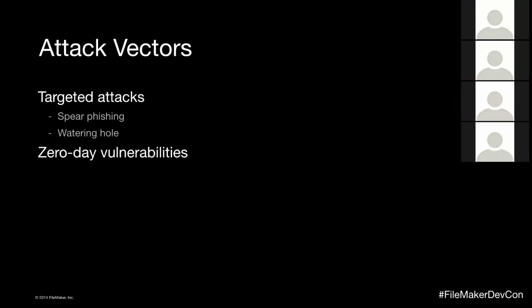And targeted attacks aimed at small businesses accounted for 30% of targeted spear phishing attacks last year, and at least 1 in 5 small businesses was targeted with at least one spear phishing email in 2013.